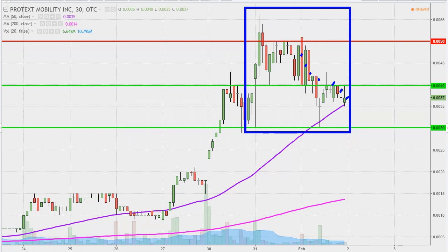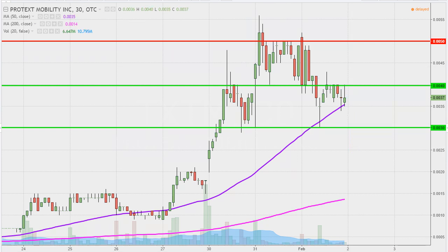I've been doing this analysis on a pretty routine basis, did it yesterday, so that's where these red and green lines are coming from. And just want to get some things updated here.